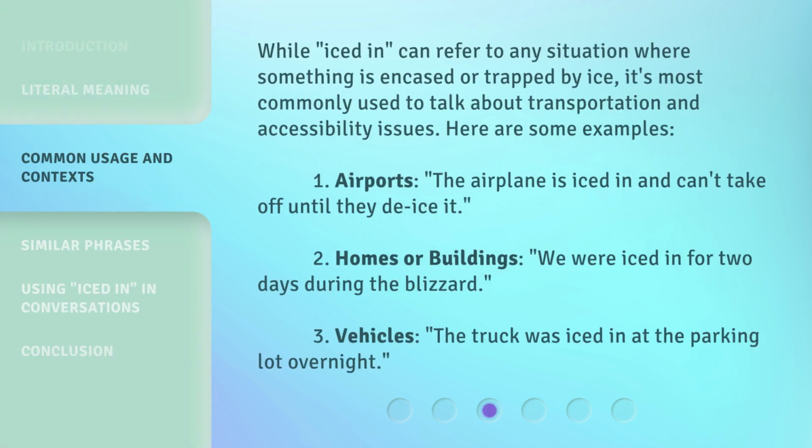While "iced in" can refer to any situation where something is encased or trapped by ice, it's most commonly used to talk about transportation and accessibility issues. Here are some examples. 1. Airports. The airplane is iced in and can't take off until they de-ice it. 2. Homes or buildings. We were iced in for 2 days during the blizzard. 3. Vehicles. The truck was iced in at the parking lot overnight.